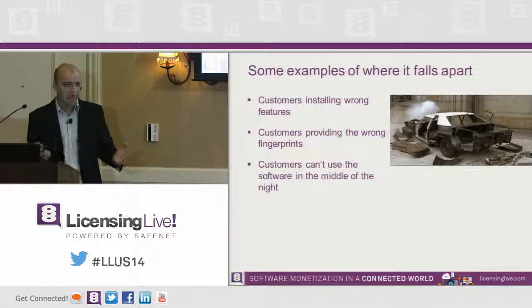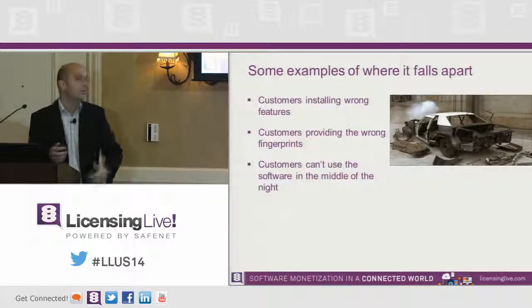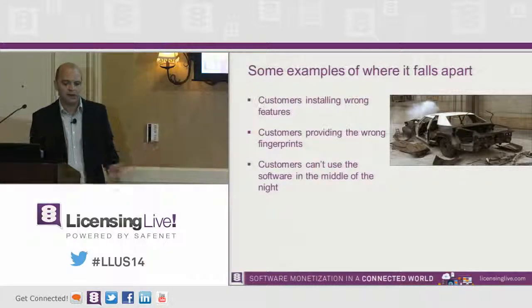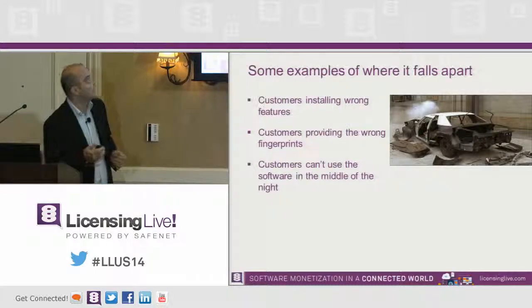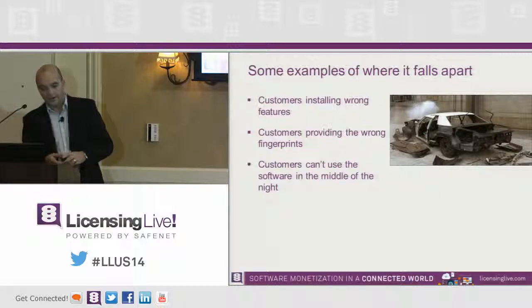Oh, damn, I didn't mean to activate this machine. I was just trying out the process. So that license, then they've got to get a call in. They've got to speak back to their vendor and say, listen, I've activated the wrong machine, or I wrote down the wrong fingerprint. I need to somehow get this license back and relicense it. Cumbersome, troublesome processes.